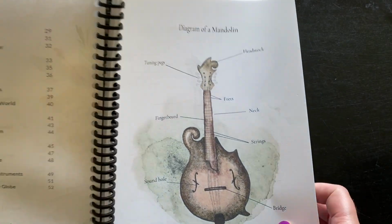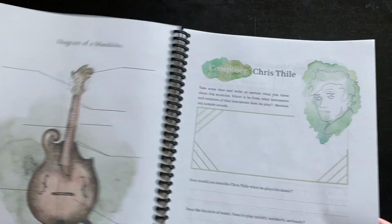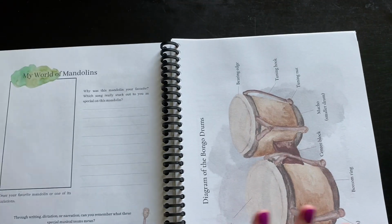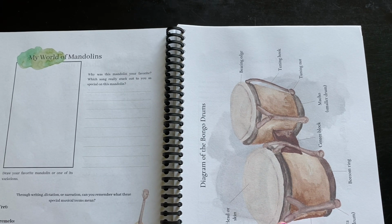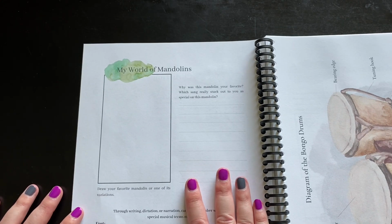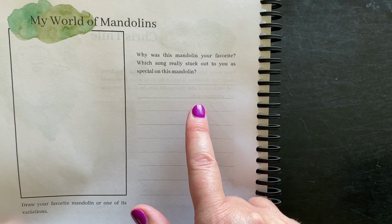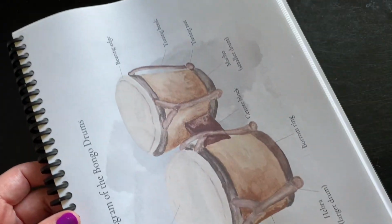The artwork is gorgeous. And there's a page to label, a composer's study. So after listening to that musician, filling out a page, reading about the instruments is in the teacher guide, which is digital, and I left it digital because there are links to YouTube videos to listen to examples of the music. So read through that, learn about different types of mandolins, things in that instrument group, and then fill out this sheet. You can draw which one was your favorite, talk about why it was your favorite, which songs stuck out to you, reviewing the vocabulary, and then you move on to another instrument group.